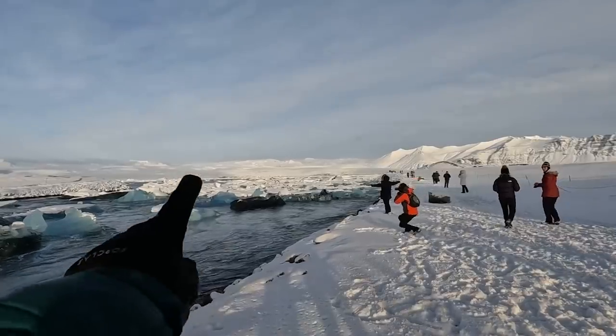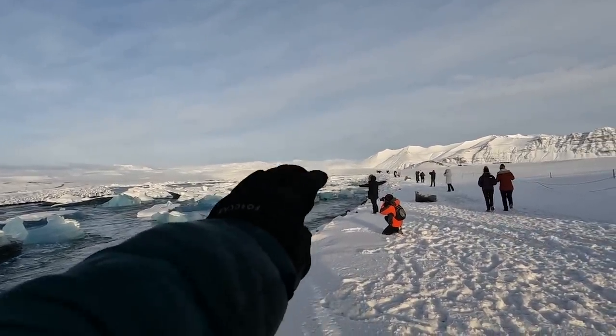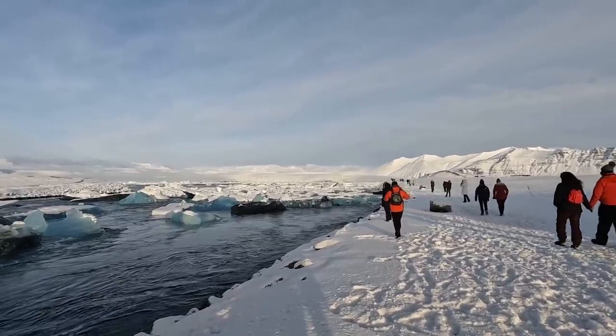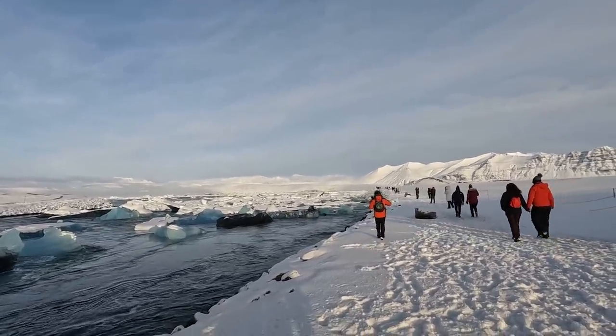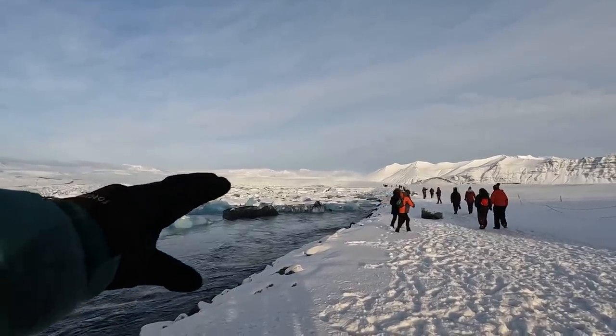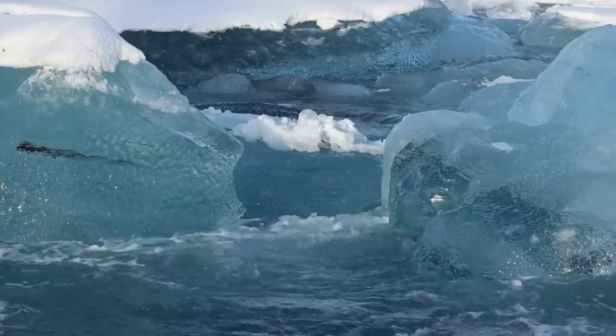So this right here, in between the mountains, you can see the snow-covered glacier making its way out into the valley. It's pretty cool to see. It is absolutely huge, and the camera, as usual, just can't do it justice, but all of this is just millennia-old ice.